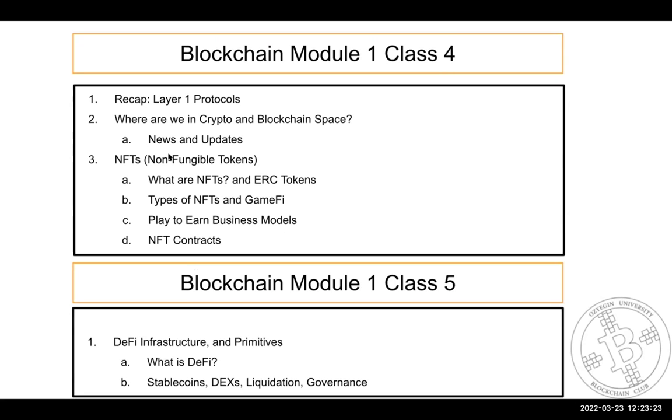We are now on class 4, and we will do a recap about layer 1 protocols. And we look at the crypto and blockchain space overall. We look at some news and updates in the markets, and we'll talk about NFTs. So what are NFTs? Tokens are basically representing NFTs, types of NFTs, GameFi, play to earn business models, and NFT contracts. And next week, we'll talk about DeFi infrastructure. We won't really get into many details in DeFi or NFTs because these will be separate modules.